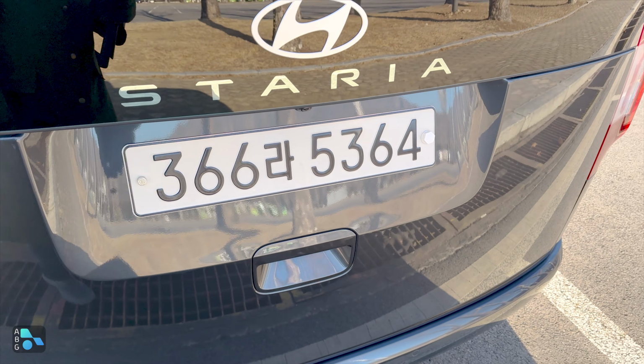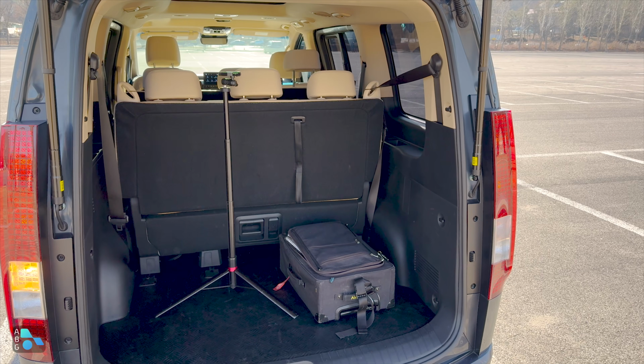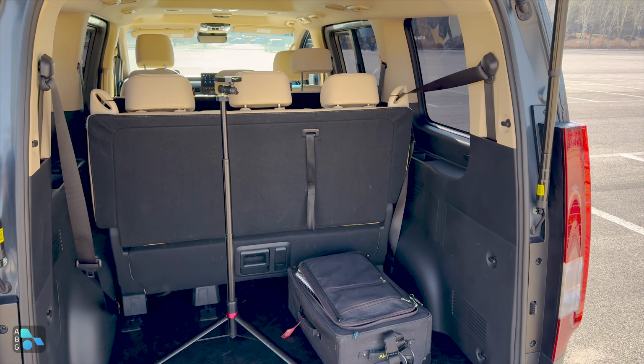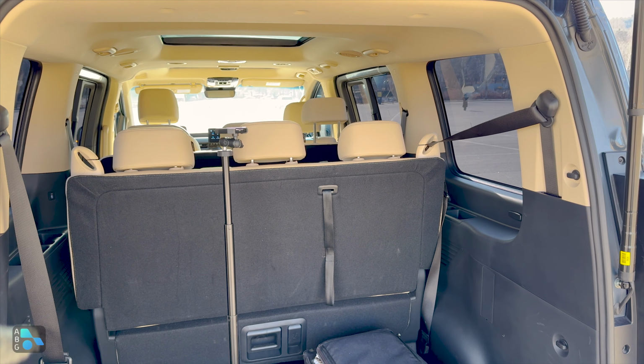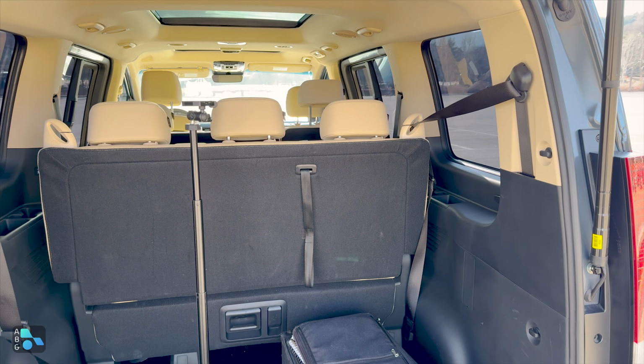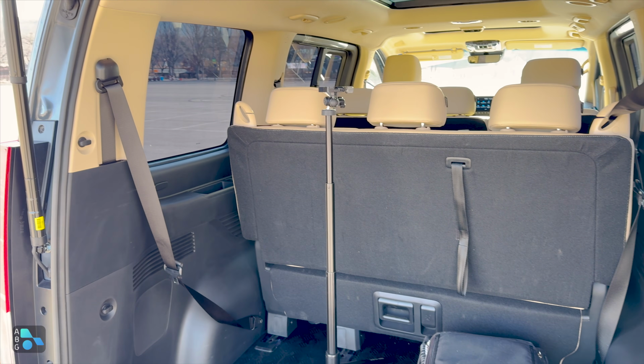Back here, if we open this hatch, it is a powered hatch, if it ever opened. Apparently it took me a while to find the right button back there, but here's what things look like when that hatch is open. We have a very tall cargo area, significantly taller than the average minivan in the US, and the hatch is really huge. It opens very tall.